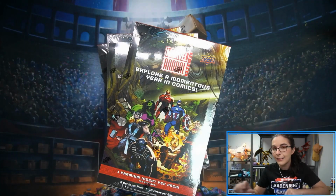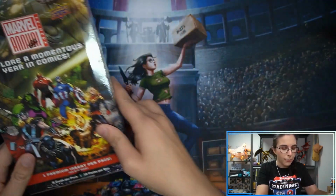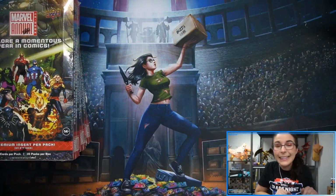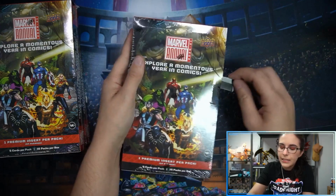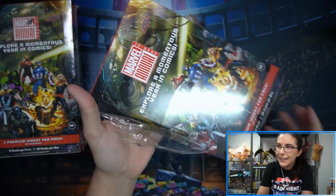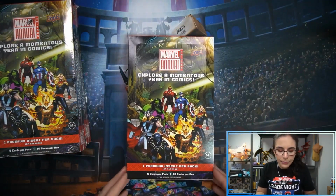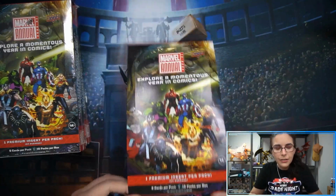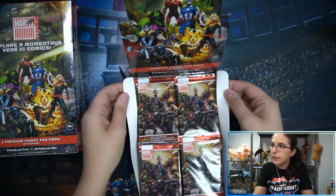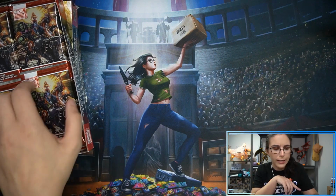So, three hobby boxes. Let's go ahead and get started here by snapping us into the corner. Let's get started on exploring a momentous year in comics. There are 16 packs per box of Marvel Annual, at least one hit per box. Your splash-ticular inserts count as a premium insert, as your hits. You're typically finding a splash-ticular and something else, but your hits range from those lenticular inserts to creators' corner autographs of writers, pencilers, artists for Marvel Comics. You can also have sketch cards, single sketches, or booklet sketch cards in the form of battle booklets. You can also find tier 4 variants. Those don't count as hits, but those are very rare as compared to the 2020 annual set.